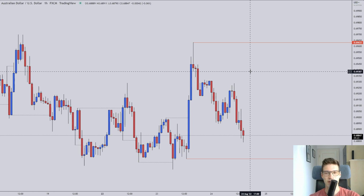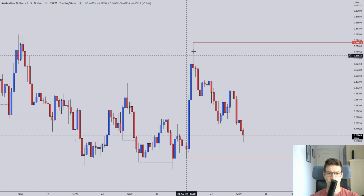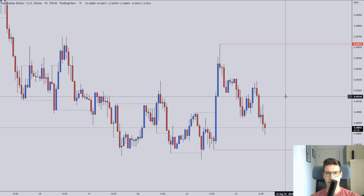So this was a no-brainer trade to stay out and not take, because it just looked very crappy. Lots of warning signs. Prior price action was also pretty crap. We just broke out of this range, got a huge wick, aggressive retrace. So yeah, just really bad stuff.